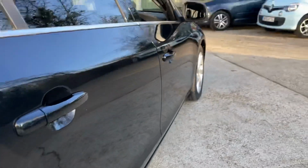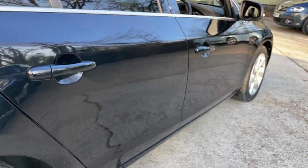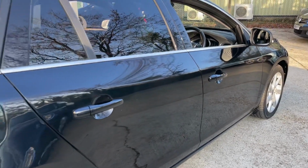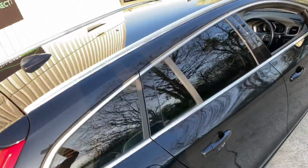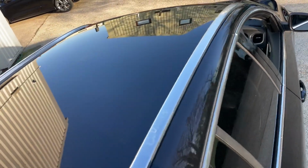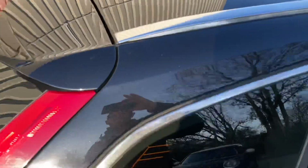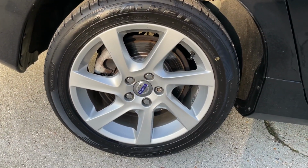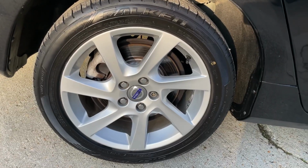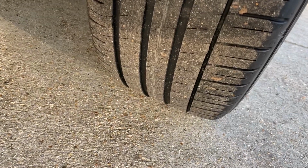And then looking down the side, again there's no large dents to report. It does look very bright, doesn't it? Roof then, same story, looking good. And also I'll show the engine bay shortly. I'll start the Volvo, I'll take a look inside the Volvo, and I just want to show you this final wheel then. Again, Falcon branded tyre here, and loads of tread left on this corner.